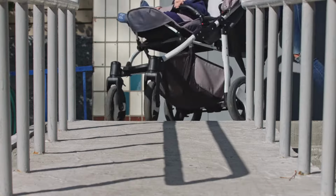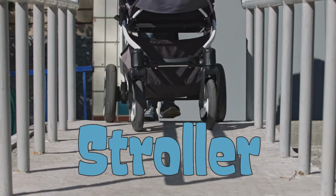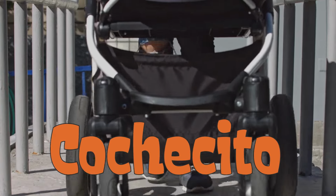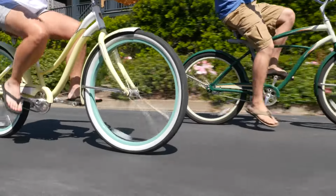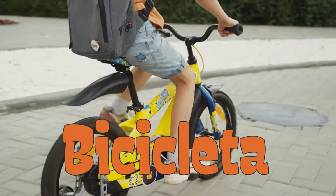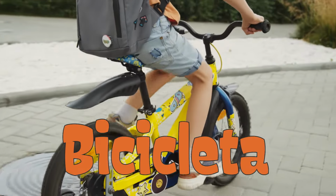Do you have one of these? A stroller? Stroller in Spanish is carriola or cochecito. Do you have a cochecito or carriola? Yeah! Or one of these, a bicycle? Sí! Bicycle in Spanish is bicicleta. Bicycle, bicicleta. They're kind of similar, right? What other things have ruedas, wheels?